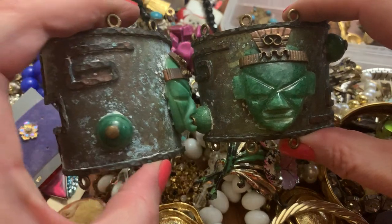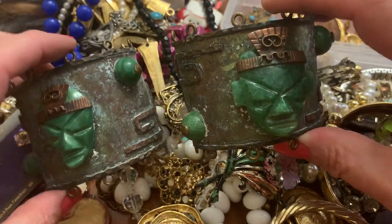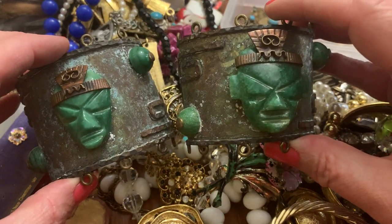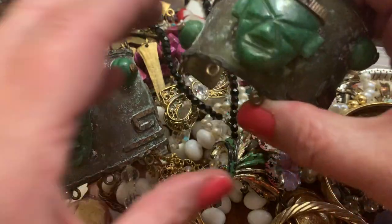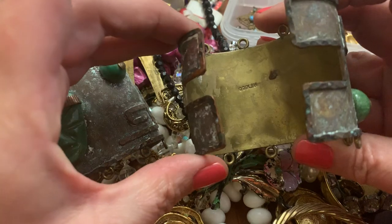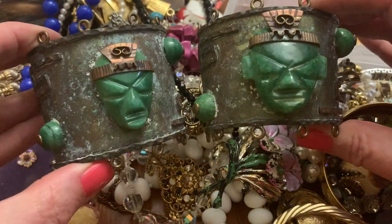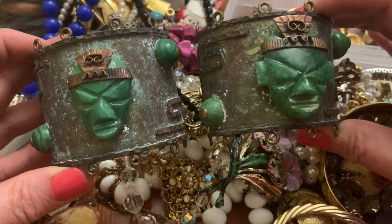I can see some Mexican, you know, like somebody in Mexico, like some kind of tribe person or leader, wearing these on their wrist. Somebody special. Or they could be souvenirs. Who knows? They seem kind of old to me and really super cool, so I like them.